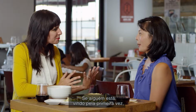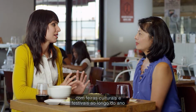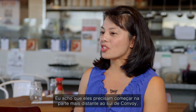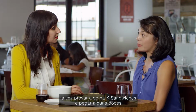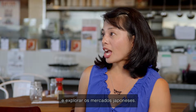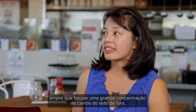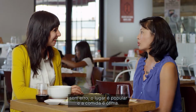If someone's coming for the first time, they've never been up here, how would you recommend they get started exploring the area? I think they need to start in the furthest southern part of Convoy and maybe do K sandwiches and pick up some pastries, make their way up north and go to Mitsuwa and explore the Japanese markets. And wherever there's a big concentration of cars outside, it's no fail. That is a hot place to eat and the food is guaranteed great.